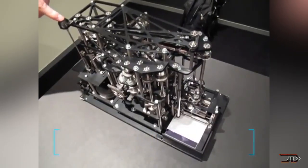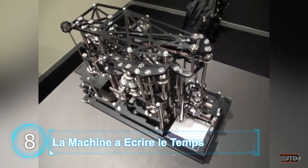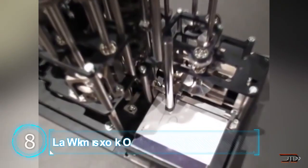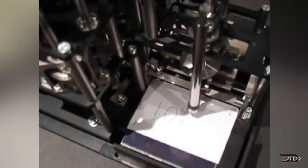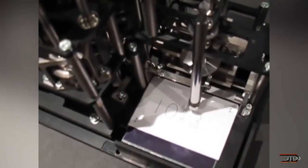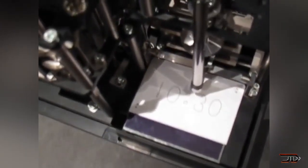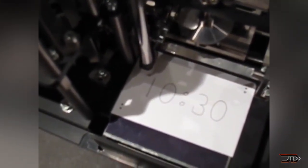At number 8, the Time Writer. Jacques Dreux was a very talented creator who built many incredible things over 240 years ago. Anyways, this is another overcomplicated machine dedicated towards his legacy. And basically it writes digital time by using a hand-winding mechanism which powers over 1400 components. I found it to be really intriguing, but maybe not as good as the original creations built by Jacques Dreux.